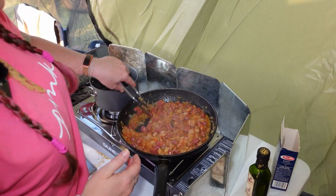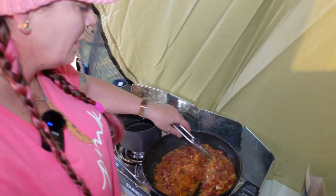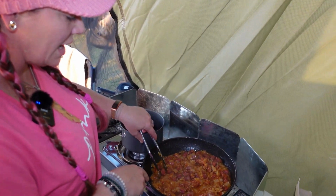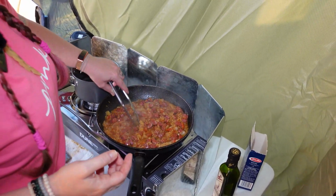Normally you see chefs with a little spoon tasting it, but you seem to taste it. Yeah, the only time I'll taste it is when I think that the risotto is ready, just to make sure that it is.